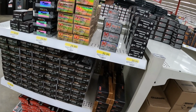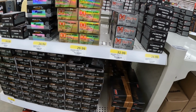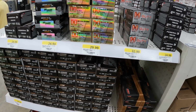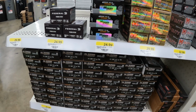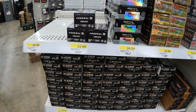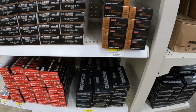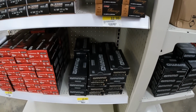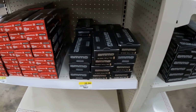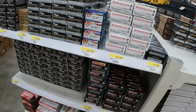Quite a bit of 40s up here. They got the Punch for 25, the Critical Duty 33, Critical Defense for 30, B Crowns 25. We got some 38 Special Plus P Punch for 25, Full Metal Jacket 40 for 30. $32.99, $25.99, $27.99, $28.99. Bunch of 9mm, of course.